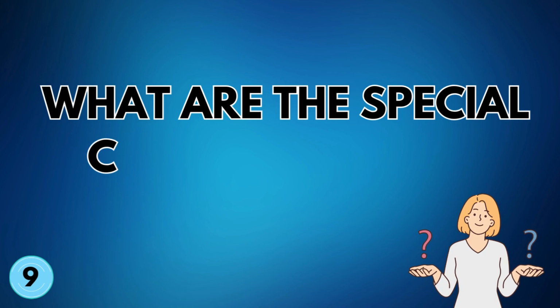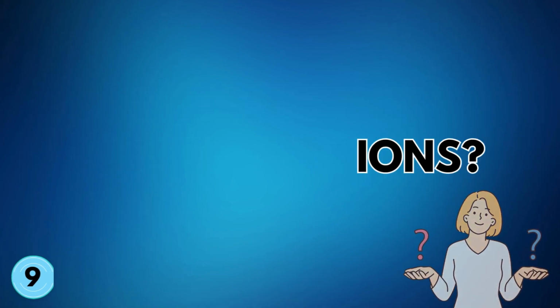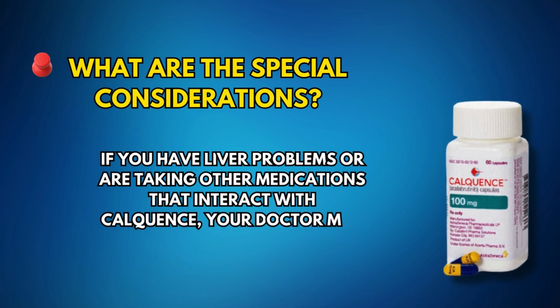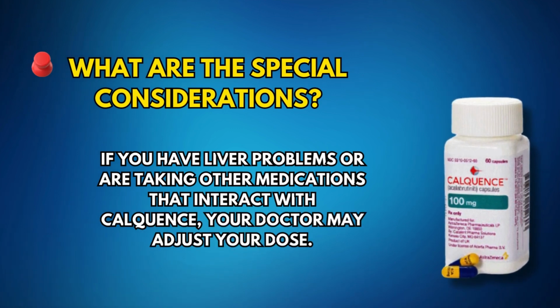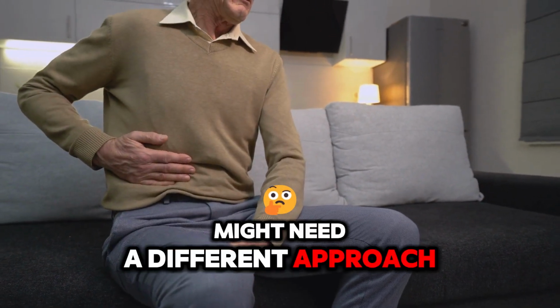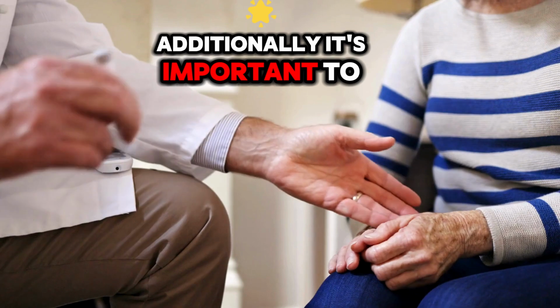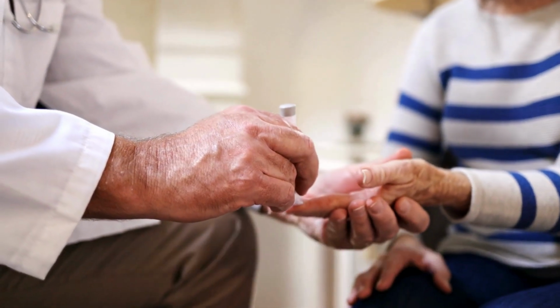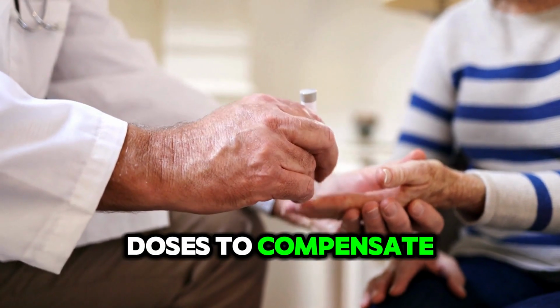Number 9. What are the special considerations? If you have liver problems or are taking other medications that interact with Calquence, your doctor may adjust your dose. For instance, patients with hepatitis B might need a different approach. Additionally, it's important to know what to do if you miss a dose or suspect an overdose. Never double up on doses to compensate.